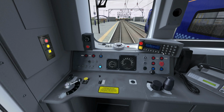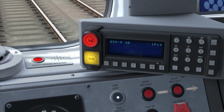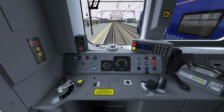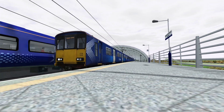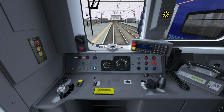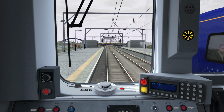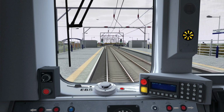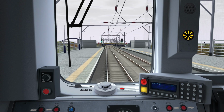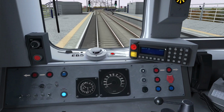No! Tick to retain. I messed that up. Oh well. No, we've retained it. Good. So we've got the doors closed, all the BIL lights are out, and we can see there's no one trapped. We'll go notch 2 of power on the way out. Our start speed limit is 25.